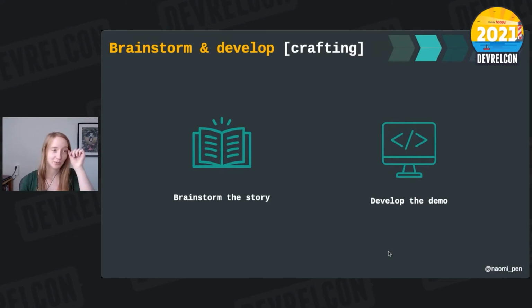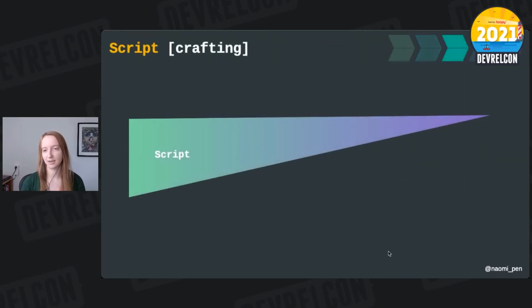All right, now that you've brainstormed the story and you've settled on that and you've started developing the demo, it is time to actually start scripting. And this is something that some people might want to skip and might want to just do in their head, but it's really good to write it down to ensure clarity, to make it shareable, and to make sure that you meet the requirements. If you just jot down some bullet points, that will already help because you can then check off what you're hitting and you won't forget any pieces.